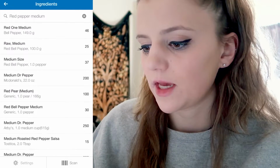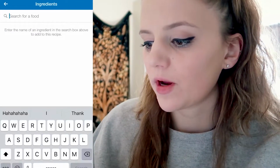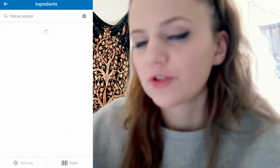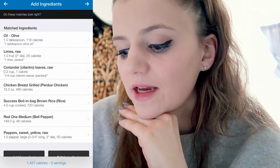Then we also had a red pepper. Yeah, red, 1 medium. Add that in, and then we're gonna add in a yellow pepper. So that's everything that I am going to put in here, because everything else, it's kind of like I'll add in the cheese and the salsa separately when I have them each day. So this is going to be just basically all the meals.